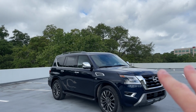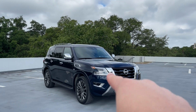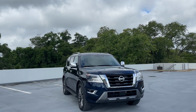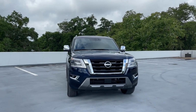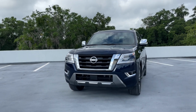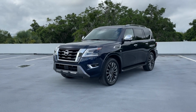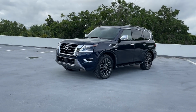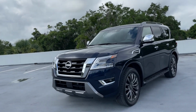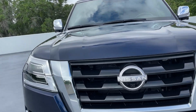This is the fully loaded Platinum trim version of the Armada, and that is really important because in this video I want to answer a very important question that I think a lot of shoppers are going to have. Should I get the most fully loaded Nissan Armada, or should I spend a little bit more and get the Infiniti QX80, which is basically the same car, but with an Infiniti badge? So let's start by looking at the Armada, which is in front of us. I also have a video of the QX80 on the channel, so be sure to check that out.